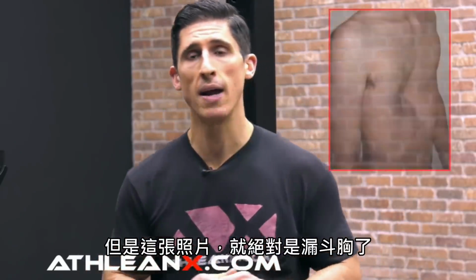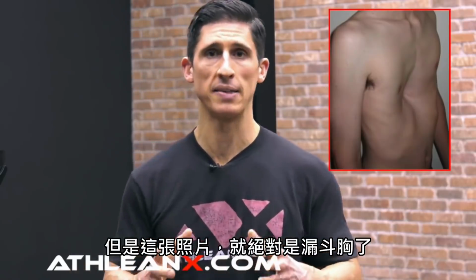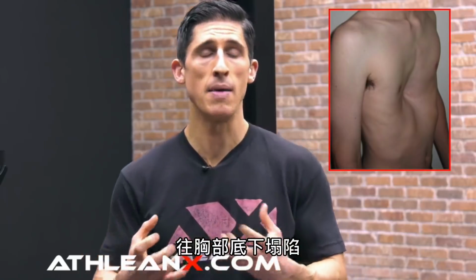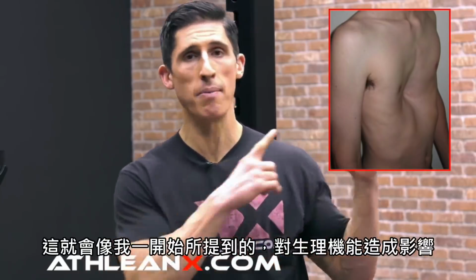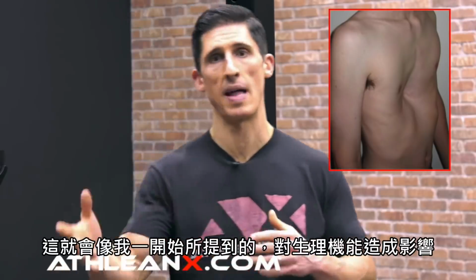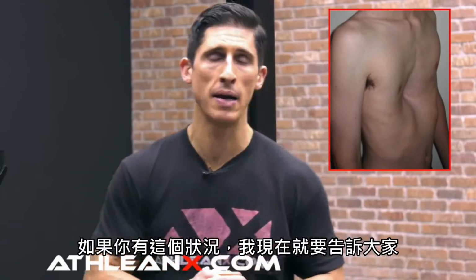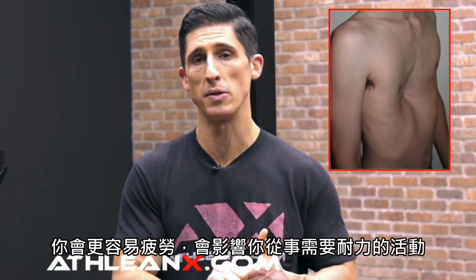But this picture right here is definitely pectus excavatum. You can see a major hole, or sink in the bottom of the chest, that in this case can start bordering on those physiological implications I talked about in the beginning. If you have this, I'm going to tell you right now, guys, I never bullshit you and I tell you the truth. If it's this bad and it's making you more fatigued, or getting in the way of your ability to do endurance events because of this limitation on lung expansion, you're probably going to have to look at the surgical route.